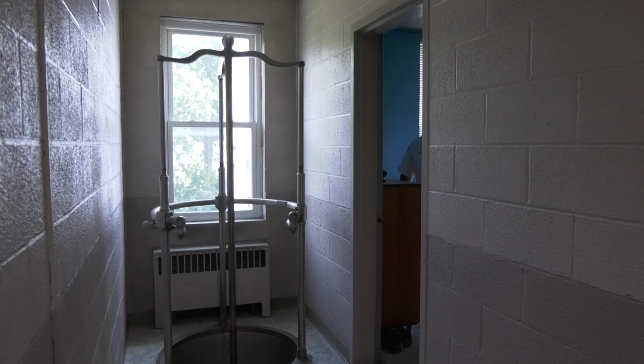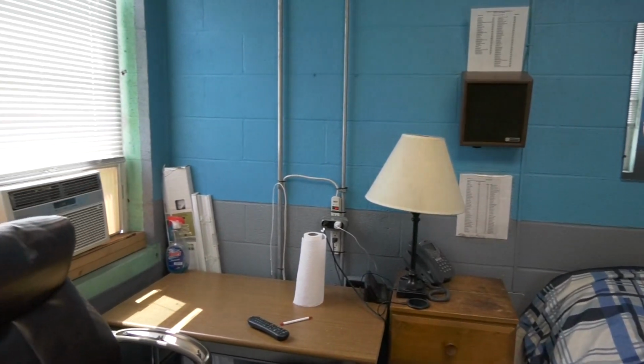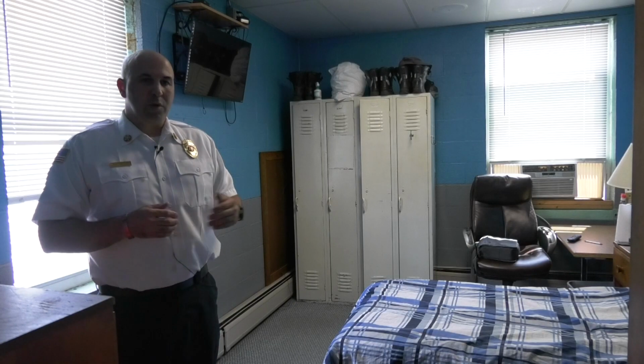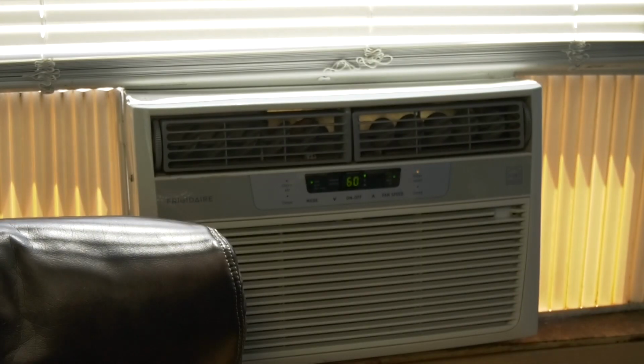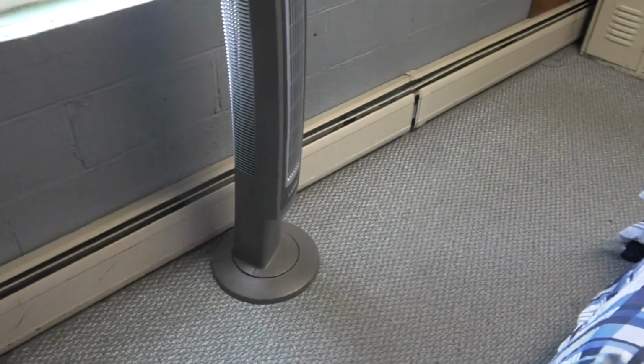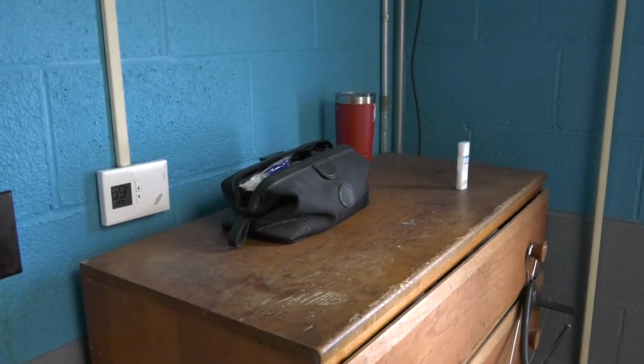Lebanon firefighters work 24-hour shifts. This is the normal sleeping quarters for a firefighter here in the City of Lebanon. Unfortunately, there's no HVAC system inside of this building. We rely on individual air conditioners and heating circuits to maintain the climate inside of the building. The walls are brick walls and do not have any insulation in them. In the summer, they are very warm, and in the winter, they are very cool. This is a very inefficient way to manage the climate throughout the building.